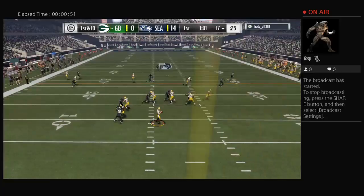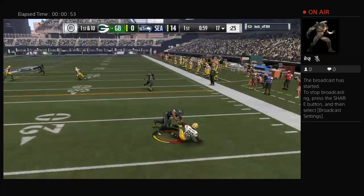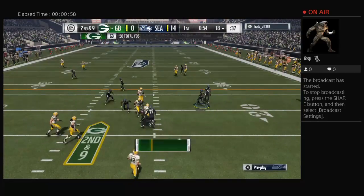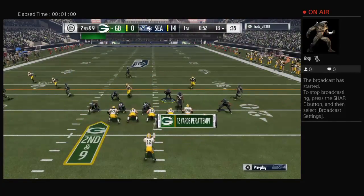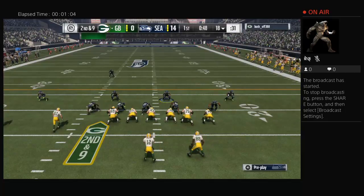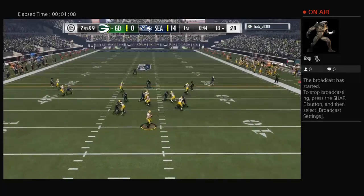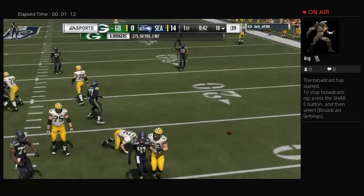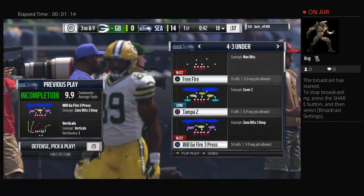Trying to shake off the interception from the last drive. He'll look to throw. Out to the flat. That's complete to his running back. Call it a 1-yard gain on the play, and it'll bring up a second down. Now Rodgers throwing on second down. And he'll be hit as he releases it, and that'll fall incomplete.